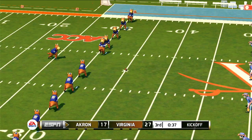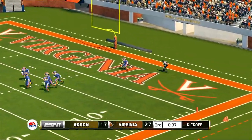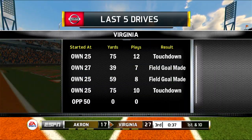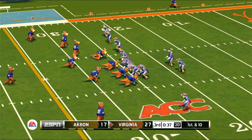Akron to kick this one off. Sends it sailing downfield. This one's going to be down in the end zone for a touchback. Virginia's come out of the locker room, and they're playing like their hair's on fire right now. Yeah, great adjustments and great energy, scoring on consecutive tries now to secure much of the momentum of this game. It's going to be interesting to see how the action shakes out in this series.